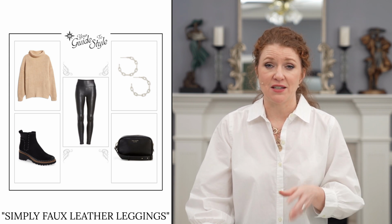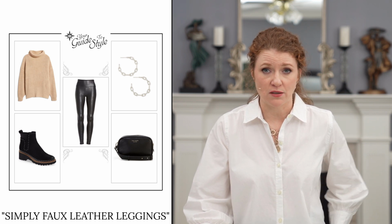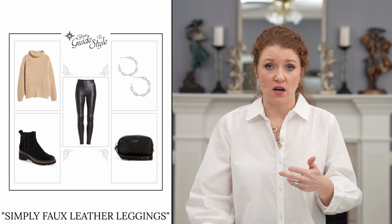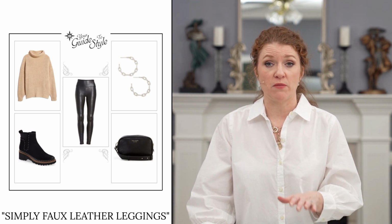So with leggings, I do recommend that you cover your bottom. That's just me. And wear something a little bit heavier on top with the leggings if you do this booty. And I also recommend with the leggings that you keep them the same color.